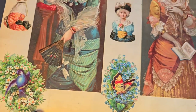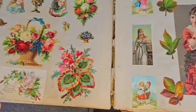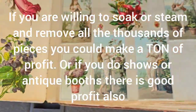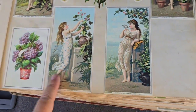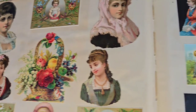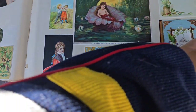Look at the butterflies and flowers. Beautiful large images of kids with dogs and cats. There is a lot of money here if somebody takes the time, especially to split it apart and soak each thing. These are $15-20 for some of these individual pieces. Depending on what's on some of these advertising trade cards, they could be really good money, depending on what the advertisement is. This one's really cute. A girl in a seashell type of thing, or flower. Kids in a jewelry box.